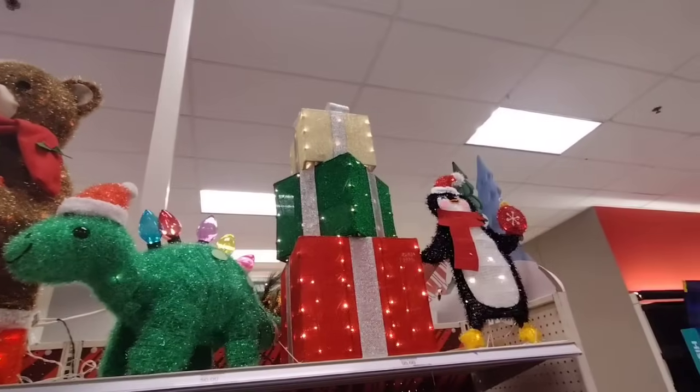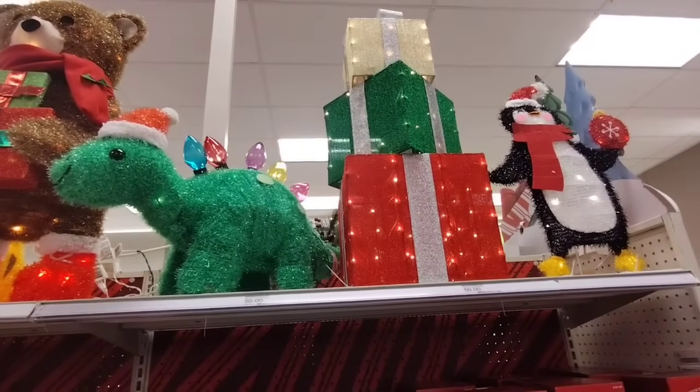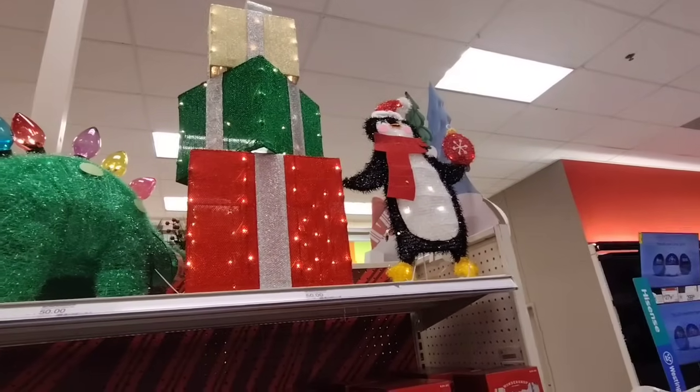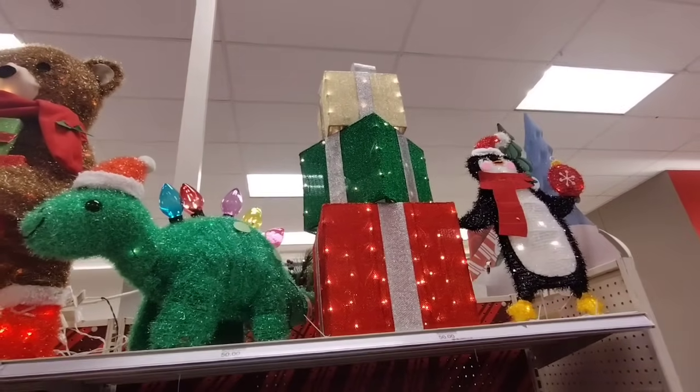And the trio of gifts is going to be, I would say, I don't know. And the penguin, 25. Oh, the gifts are only 35. That's actually not that bad. Those are big. That's not bad, actually.